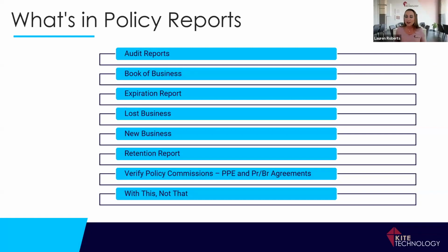And then we also have reports like verifying policy commission. So if you're ever wondering, does your policy have the right commission agreement on it, or the right producer commission agreement, or does it even have an agreement? They're actually separate reports. They are separate from the book of business. They can't be combined. I know it makes me really sad, but you can get a lot of similar data in that report while also verifying that information.